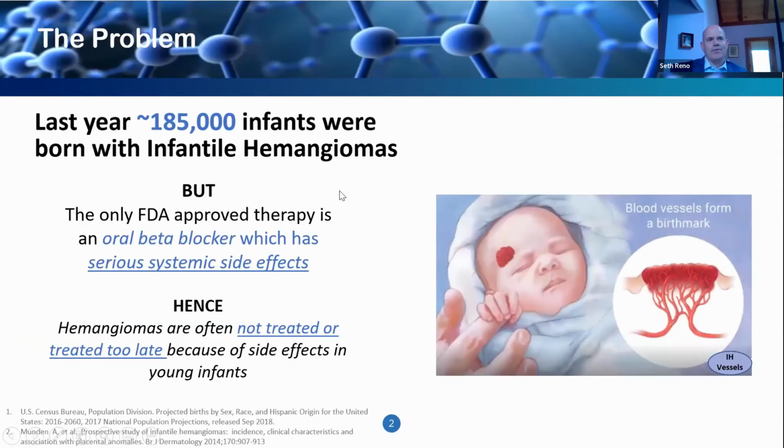So you might be asking, what's the fancy word for infantile hemangioma? And really what it is, you've probably seen these little red raspberries on infants very young of age, and they grow very, very rapidly. In fact, what they actually are is a structure of blood vessels that grow on top of the skin or just below the surface. And they become the most common type of childhood tumor.